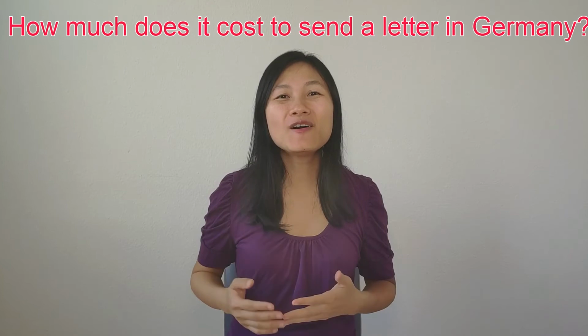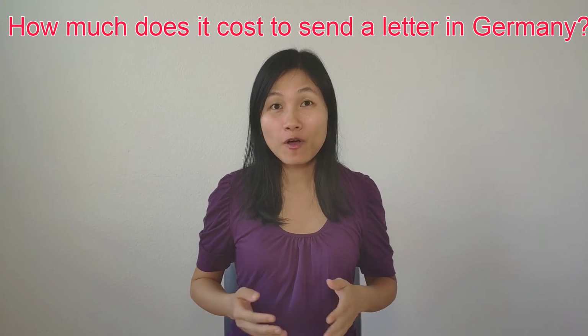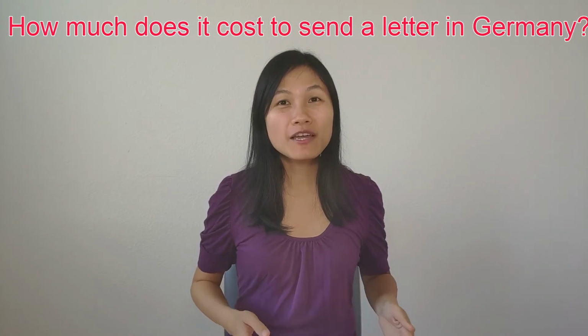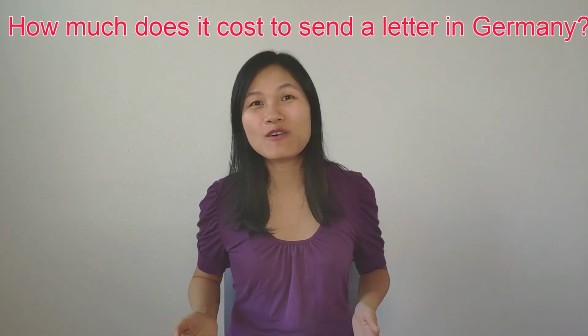How much does it cost to send a letter in Germany? The cost of sending a letter in Germany depends on different factors. For example, the size and the weight of your letter, the destination country, and where you buy your stamp. If you buy your stamp online, it's normally cheaper than if you buy a stamp at the post office.